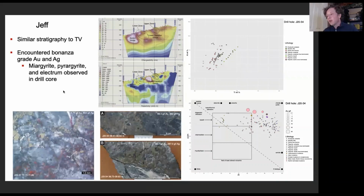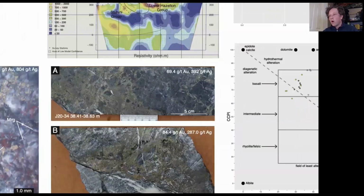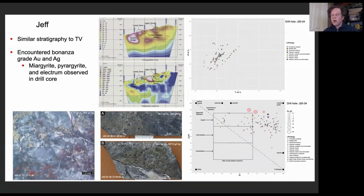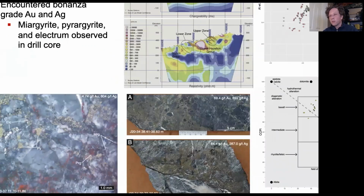Looking at Jeff, this is about 1.5 kilometers to the north of TV. We've got some really impressive numbers from the Jeff zone. If you paid attention to any of our press releases, this is the one where we've got upwards of 30 meters grading over 10 grams per ton, with our highest grade intercept so far coming in at 84 grams per ton gold and 287 grams per ton silver within this sample right here. Again, both associated with a pepperitic dacite, and we do see electrum here as well.